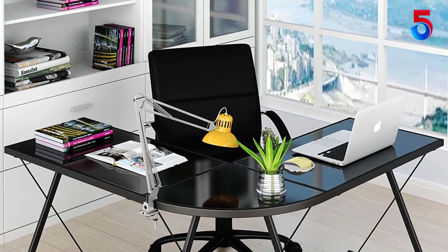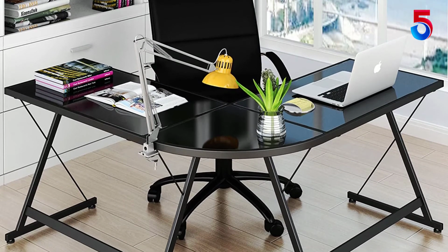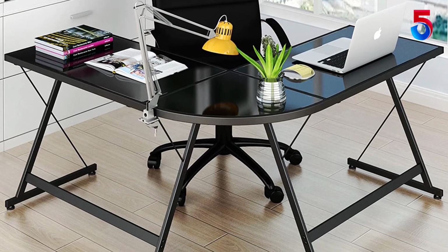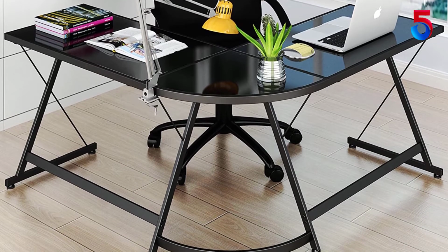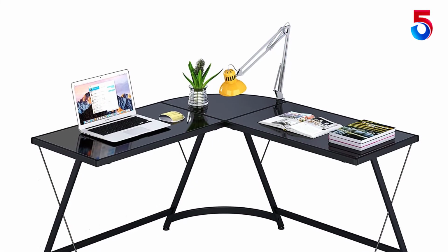There really isn't much that can be said about its design. The desk is composed of 3 parts that form an L shape, making it an excellent fit for room corners to save up on space. It doesn't have many features other than a footrest to make your gaming time more comfortable.